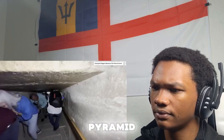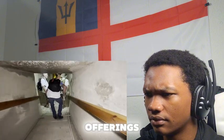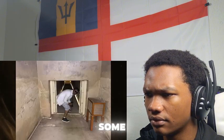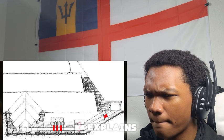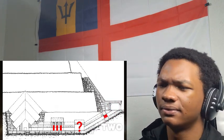This model of pyramid security also allows visitors to enter the pyramid and make offerings without having full access to the inner sanctum. At some point later, the pyramid is fully closed with a granite plug, and this explains the odd location of the vestibule chamber located between two obstructions.